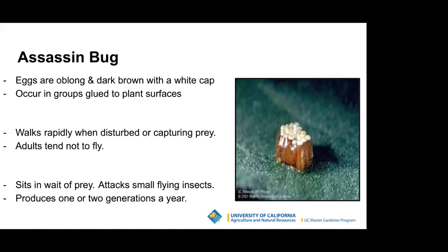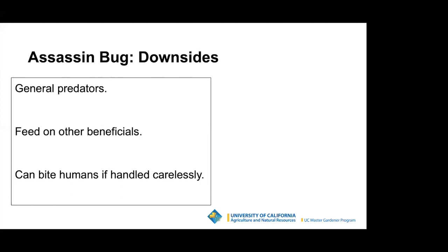They're general predators, and what I mean by that is that they will eat anything, including other beneficials, and they have been known to bite humans. So if you encounter an assassin bug, treat it carefully because it can and will bite.